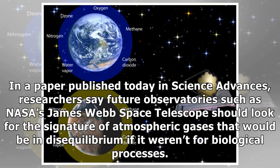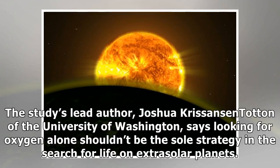In a paper published today in Science Advances, researchers say future observatories such as NASA's James Webb Space Telescope should look for the signature of atmospheric gases that would be in disequilibrium if it weren't for biological processes. The study's lead author, Joshua Krissansen-Totton of the University of Washington, says looking for oxygen alone shouldn't be the sole strategy in the search for life on extrasolar planets.